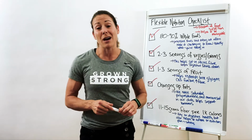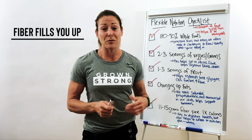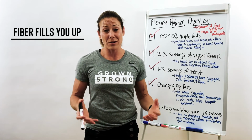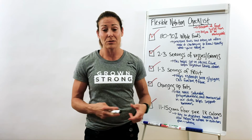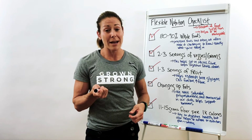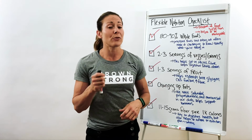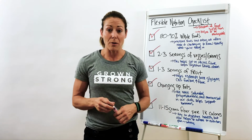It's gonna also fill you up, right? So fiber, I'm sure if you've eaten something that's high fiber, it keeps you satiated for a while. Your stomach expands a little. So that's a great idea, especially if you're in a fat loss phase. You wanna be increasing that fiber so that you feel a little more full.